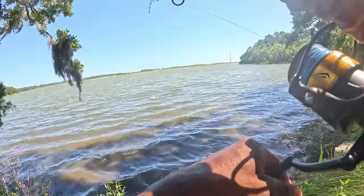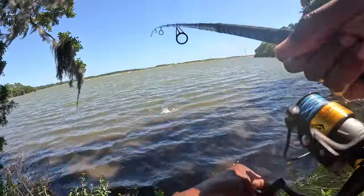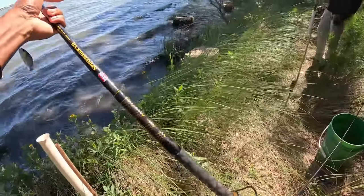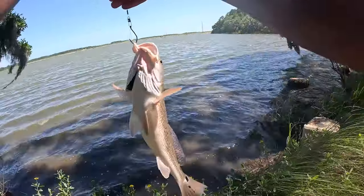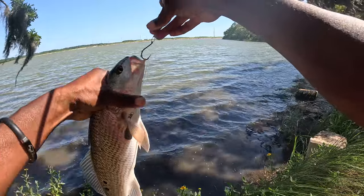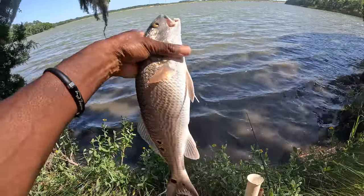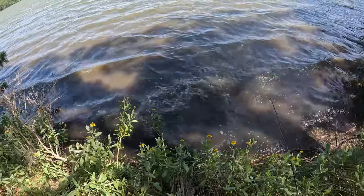All right, you got one. Nah, this ain't a red. I don't think so. Oh yeah, maybe it is. Nah. Oh yeah, it's a red. Nice little red. Into the water with him. That's one.